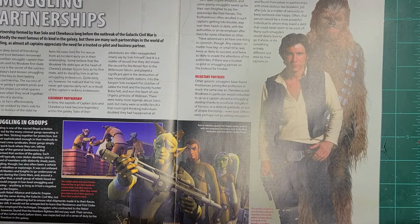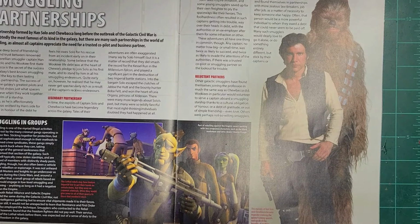These adventures all have one thing in common, though. Any captain, no matter how big or small time, was twice as likely to succeed and twice as likely to evade the attentions of the authorities if there was a trusted co-pilot or smuggling partner on the lookout for trouble.